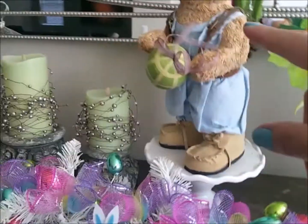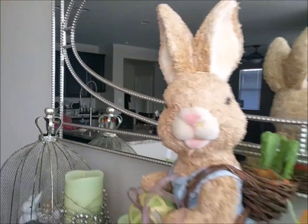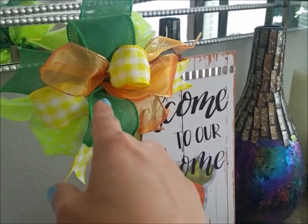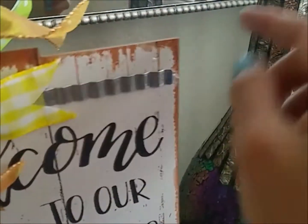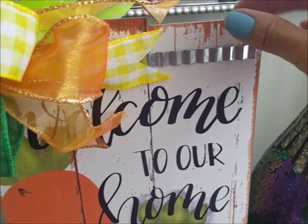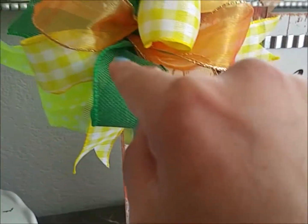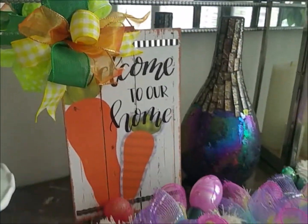Then here's my little bunny. I took off his little hat, as you guys can see. And then here I have this carrot sign that I bought at Dollar Tree. And I did a funky bowl on that one as well. And I placed it right up here. As you can see, there's a hole here. I took off the little handle that was on there. And I just threaded the pipe cleaner through this little hole on this side, and I tied it in the back to attach the funky bowl.